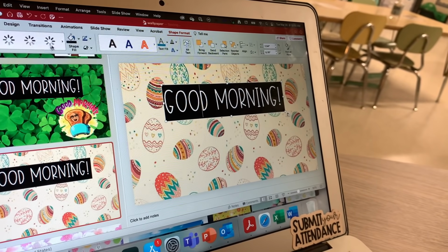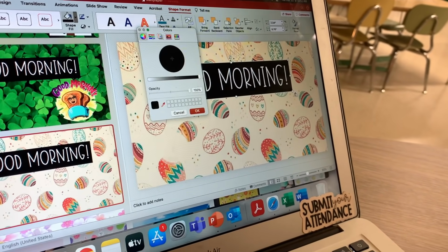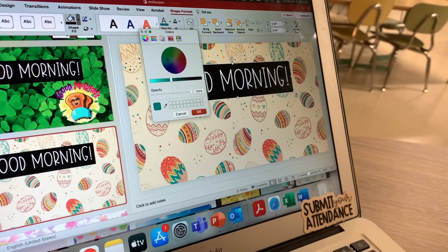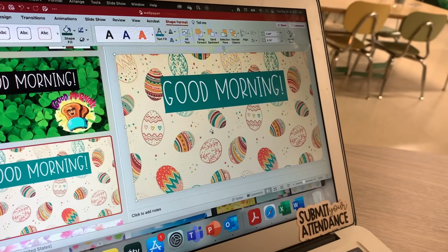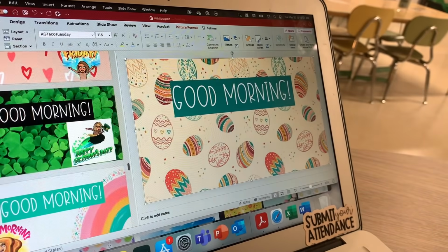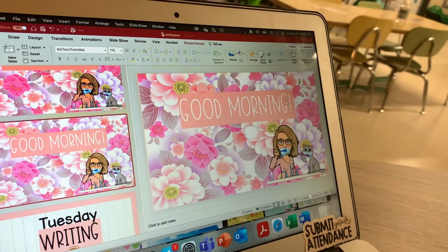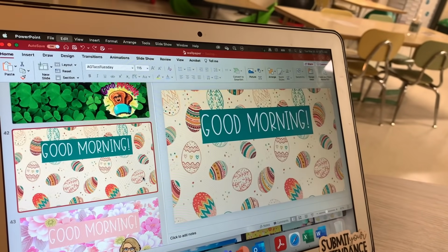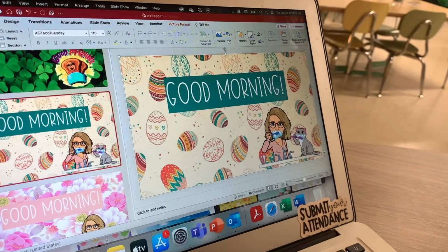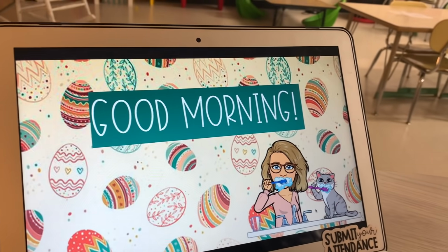And then I'll make the background, I will do more fill colors and then the eyedropper, and then I will pick a color from my picture. And then I will find a Bitmoji that I like. We'll just go with this one and paste it. And then I will just project it and put it on my screen and freeze it. And that is how I do it. Hopefully that makes sense. Let me know if you have any questions about it, but it's nothing crazy.